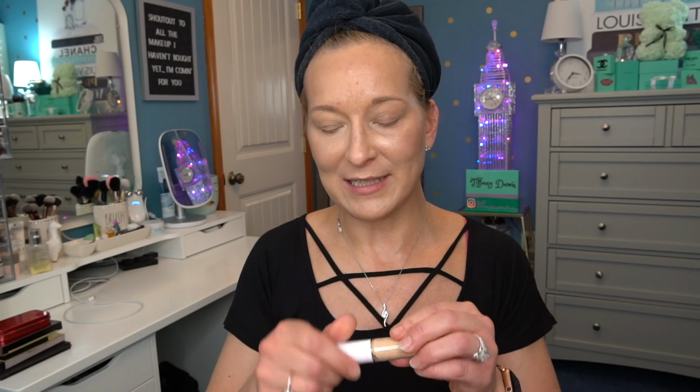So let me see what we got here. So she did send me the e.l.f. concealer. I'll be honest with you guys, I'm not going to use this at all. I'm actually going to probably send this back to her or toss it. I'll see whichever she prefers. Because this is a type of formula where you cannot actually sanitize it, I'm not going to do that because, I mean, we all need to be as safe as we possibly can right now. So I'm going to use my own concealer.